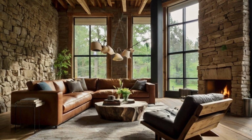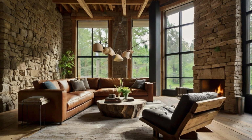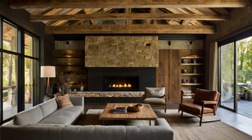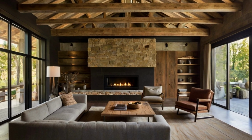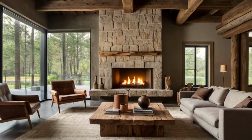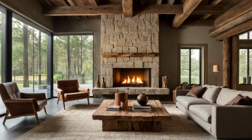Natural light plays a crucial role here, streaming through large windows and highlighting the interplay between rustic textures and sleek surfaces. Notice how it changes the mood of the space as it moves throughout the day. Thoughtful artificial lighting takes over as evening falls, creating pockets of warmth and islands of activity.